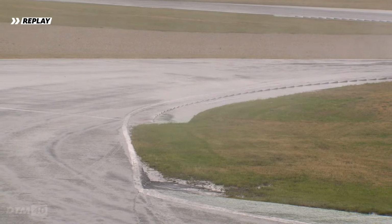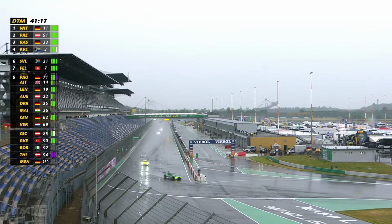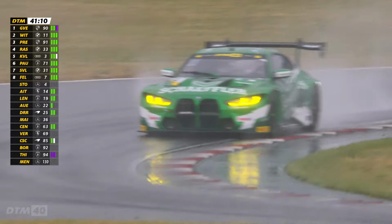So the driver's really having to drive with the fingertips, as it were, and just be very careful. It's good info, this, though, isn't it, as a driver? So if you get these sorts of weather conditions later on, you know, okay, don't go over the curb here, because that's where the water forms.